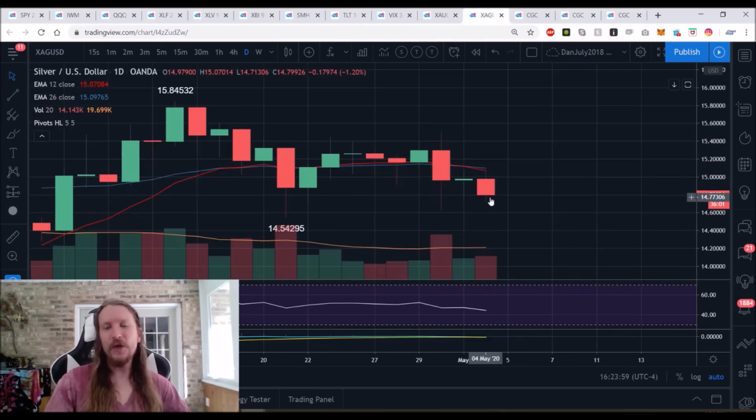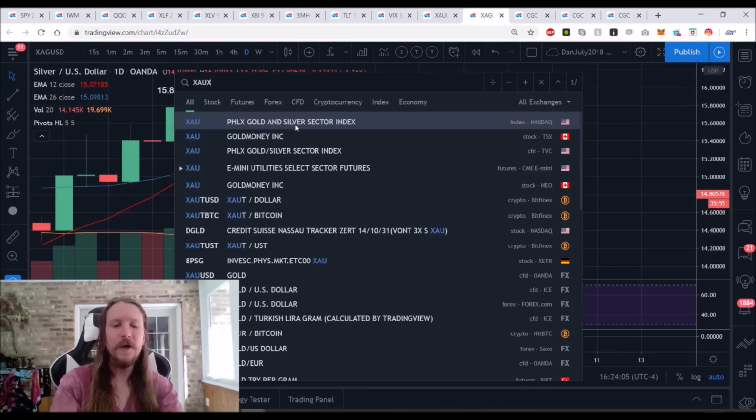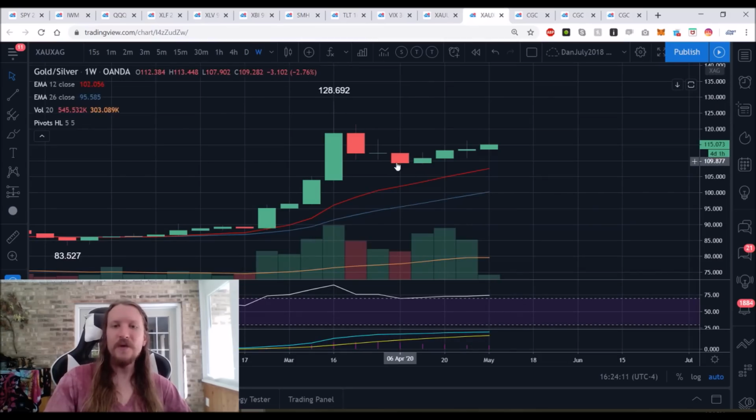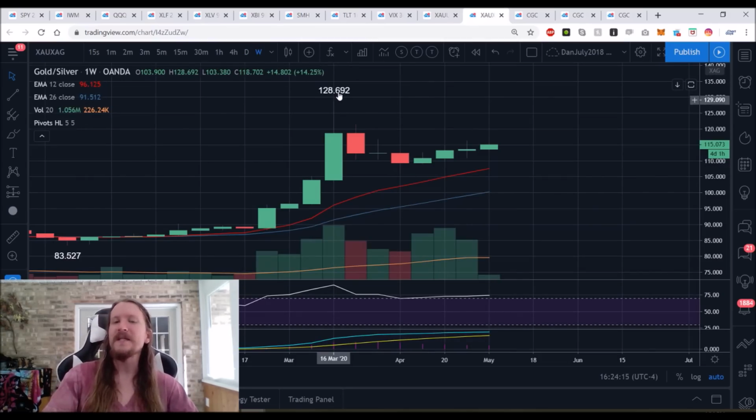Silver is closing near the low of the day, and there's not many clear supports nearby. And if you look at the XAU, XAG chart, big green day, telling us that gold is continuing to gain ground on silver. We set the weekly higher low as we anticipated, and now we're watching for a weekly lower high compared to 128.69, but there's no sign of that being set yet.